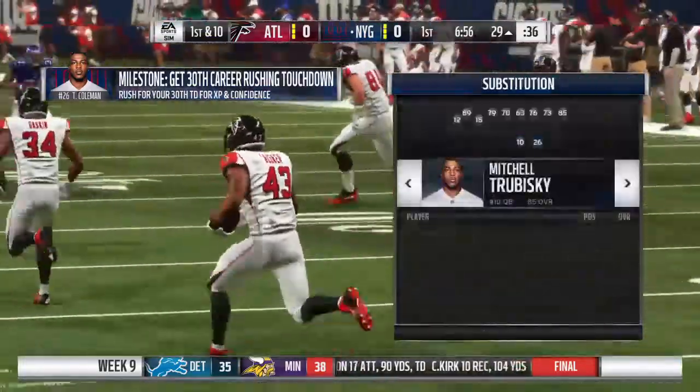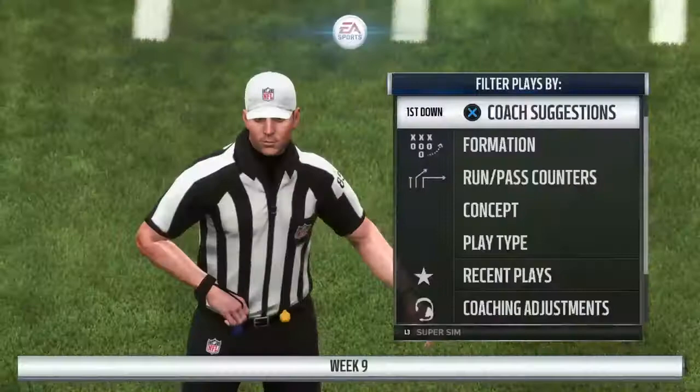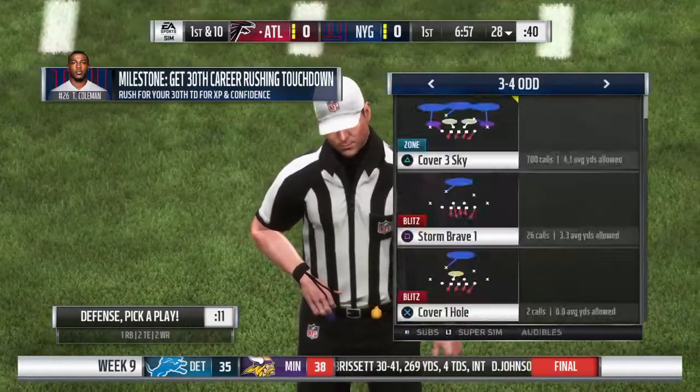And one thing I love about going to practices is trying to get around coaches and hear their catchphrases and what they really... After review of the play, the ruling on the field is reversed.